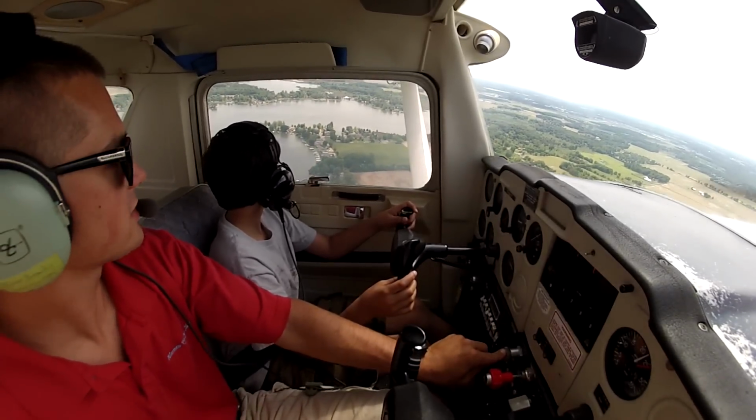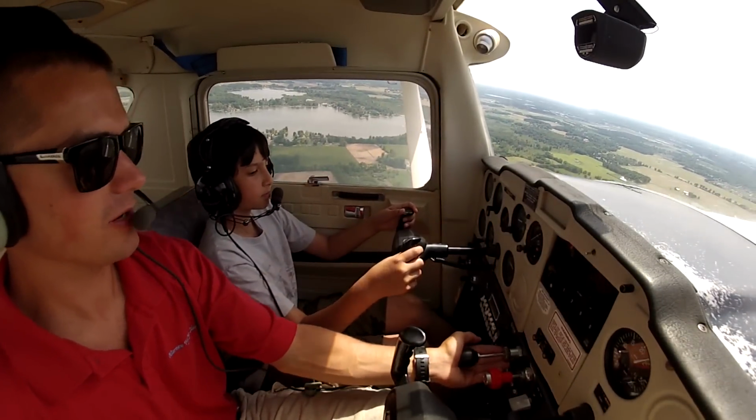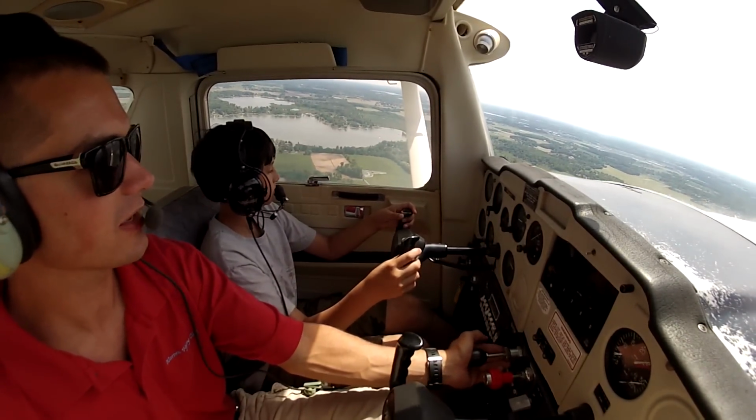Want to go up a little bit higher so we can see more? Sure. Okay. So when we want to climb, we want to add a little bit of power. That'll give us some more speed so we can get up in the air.